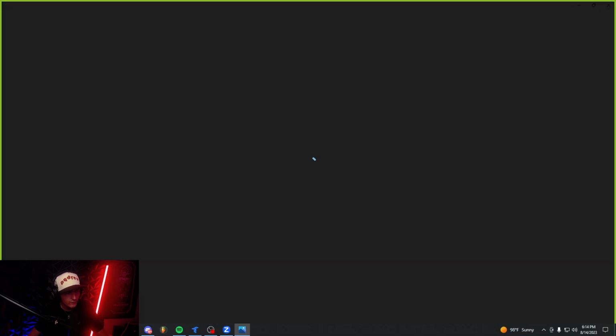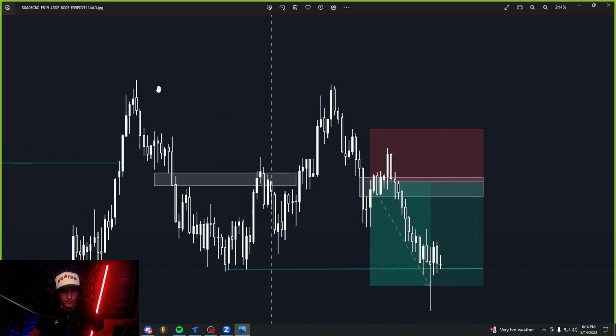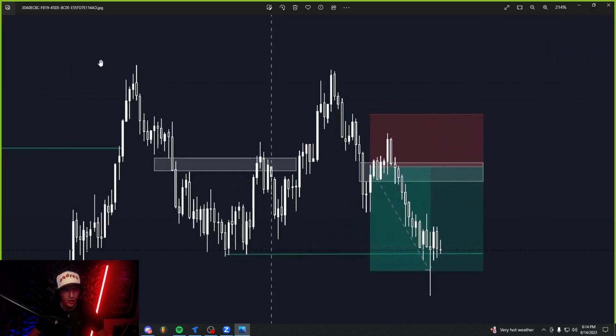Don't you have to wait for a reaction first? Not if you have SMT. If you have SMT at these highs, which we did, all you need is this is the reaction. Once you get displacement to the downside, because again, on ES, or NQ, I don't know which one this is, the other one has already swept this high, right? So you have a bearish divergence.